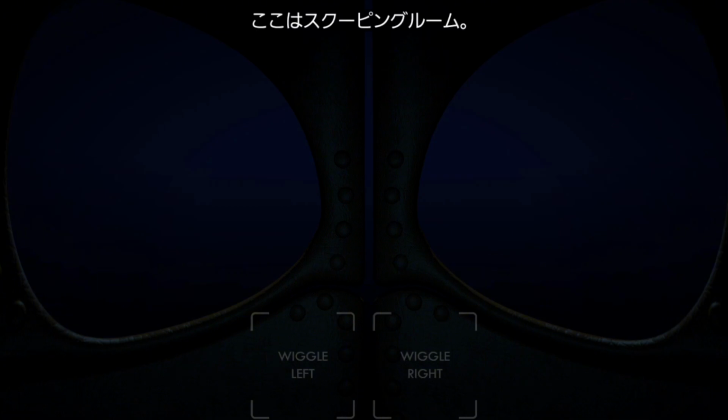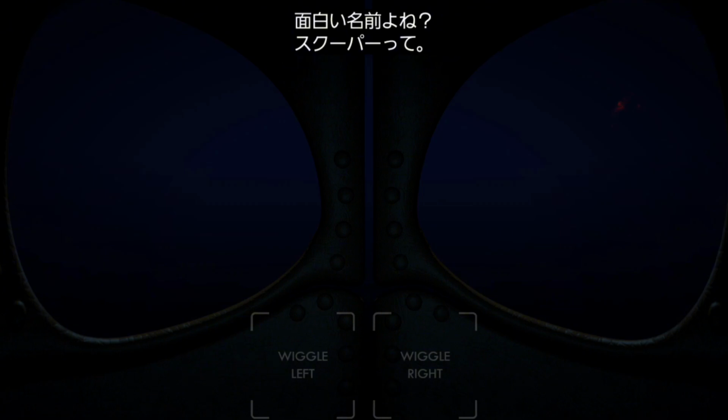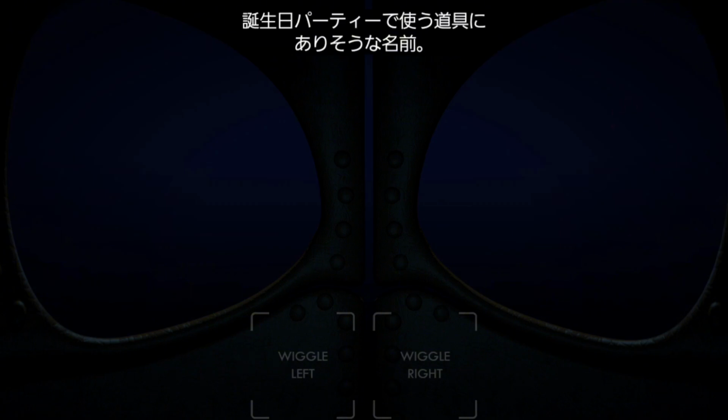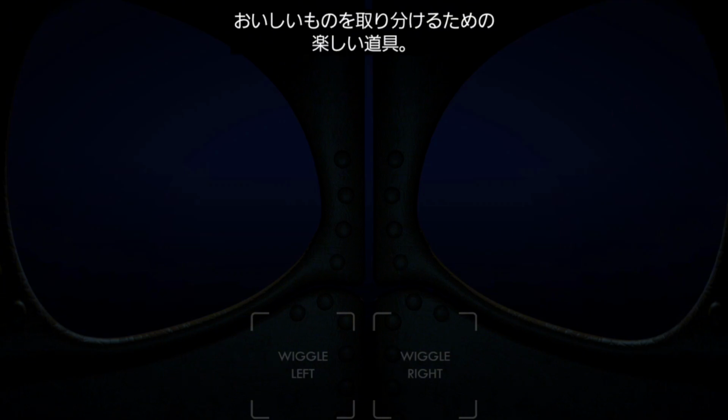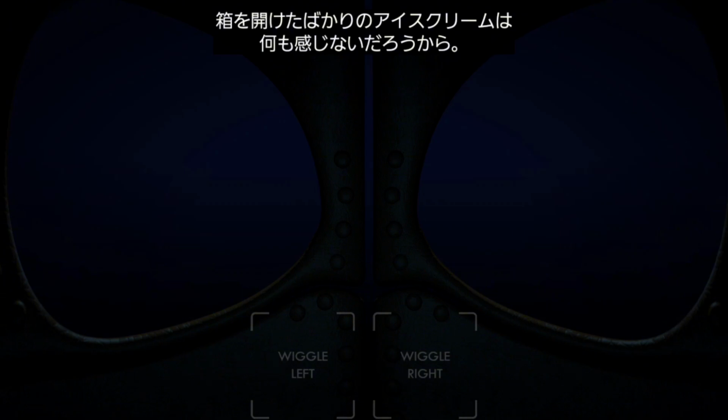You're in the scooping room. Do you know why they call it the scooping room? It's because, dummy, this is the room where they use the scooper. I thought that would be obvious. Isn't that a fun name for something? The scooper. It sounds like something you would use for ice cream, or custard, or sprinkles. It sounds like something you would want at your birthday party to ensure that you get a heaping portion of every good thing. I wonder, though, if you were a freshly opened pint of ice cream, how you would feel about something with that name. Thankfully, I don't think a freshly opened pint of ice cream feels anything at all.